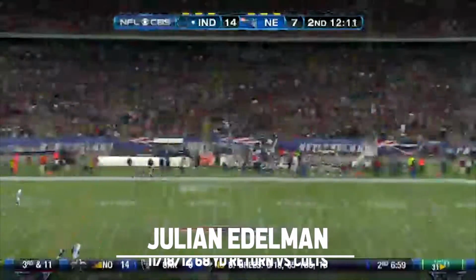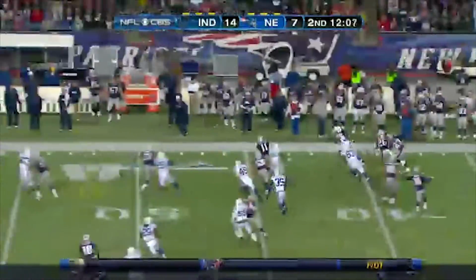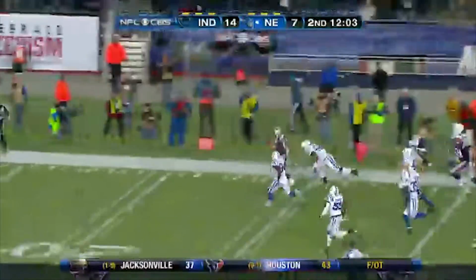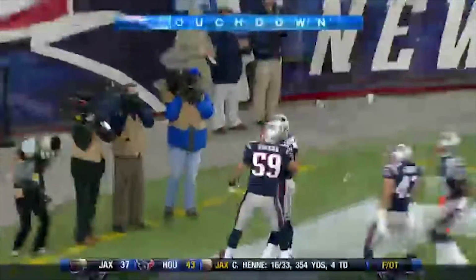McAfee, not nearly as good as the one that didn't count because of the penalty. Edelman gets free, and Edelman cuts back. He's down the sideline. Edelman still on his feet and takes it in for the touchdown.